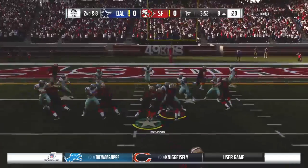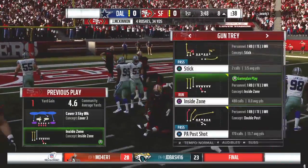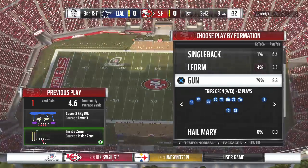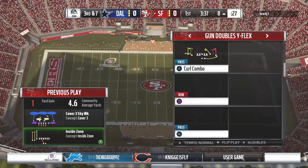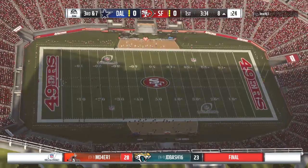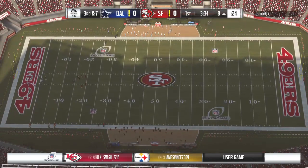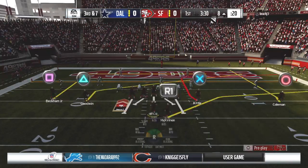They'll run it now out of the gun. He'll pick up only a yard there, and it'll leave him with a 3rd and 7. What an advantage having an elite guy in the middle of the defensive line, because not only does he take up the space and let the linebackers run free, but he can also make plays himself, as we just saw there. Here comes the 7th play of this opening drive. They've moved it well, but here's 3rd down.